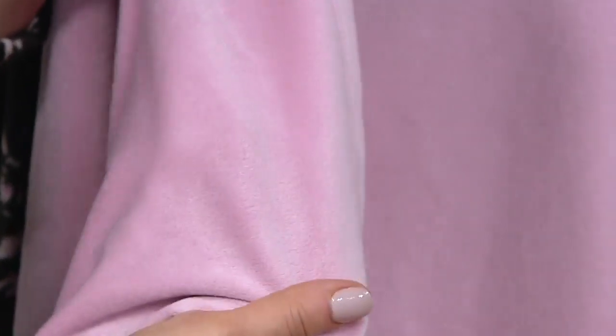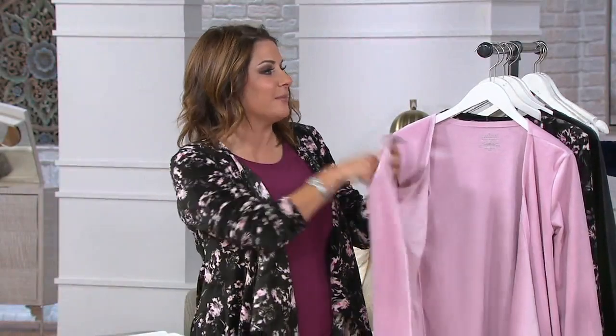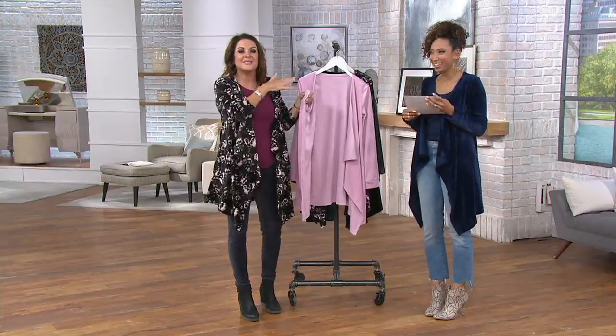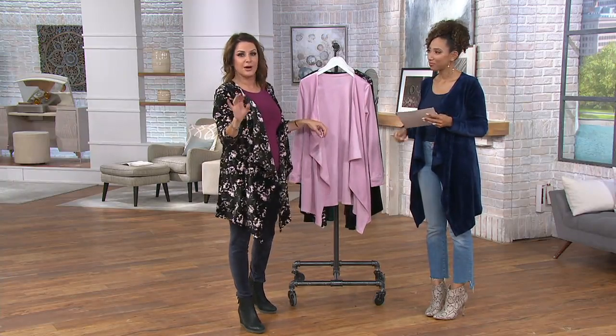So it's that double plush velour. It's super soft and stretchy. Don't think velvet. Stretchy. You ever try to iron velvet and you melt it? This is not this. It's not high machine maintenance. Machine wash, tumble dry low. No fabric softener, no dryer sheets.